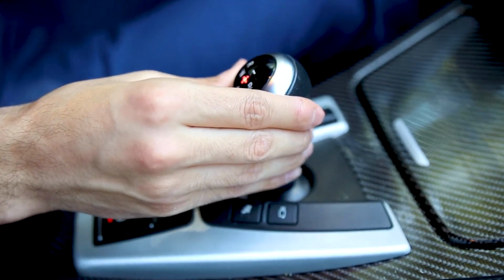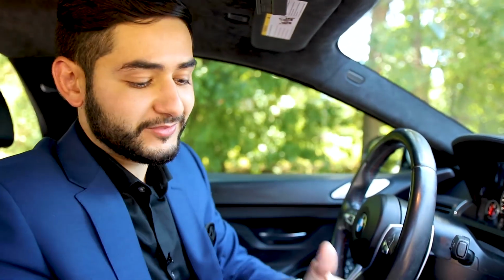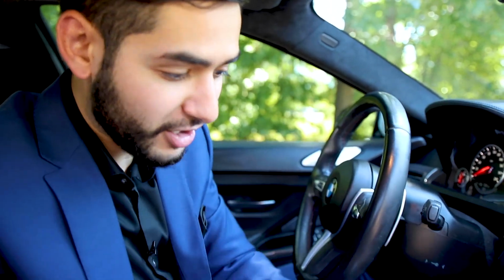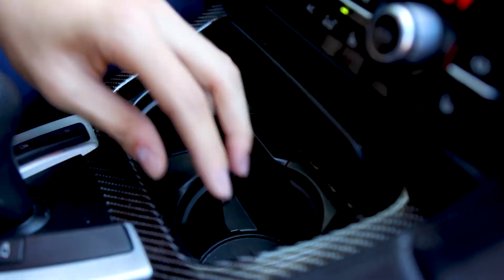This is the 7-speed dual clutch system, automatic and manual. It is the BMW. Whenever you talk about BMW and you have this, you already know that you're talking power and aggressiveness. Now, I also love that I can put my Starbucks cups right here, fully carbon fiber, as well as you can have enough room to do what you need.